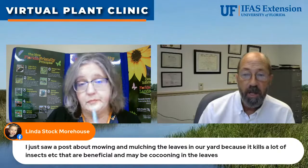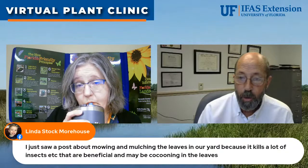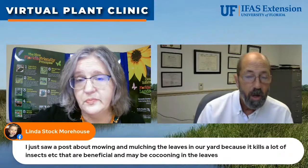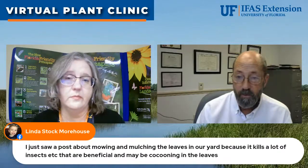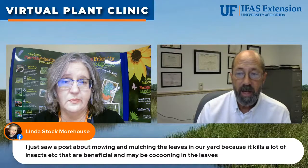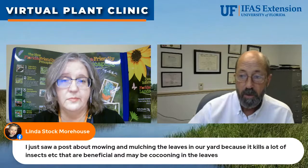Exactly. Tons of insects and cocoons overwinter, things that turn into great, big, beautiful moths. So there's a lot, and food for birds. So if there's any way you can leave the leaves, leave the leaves.